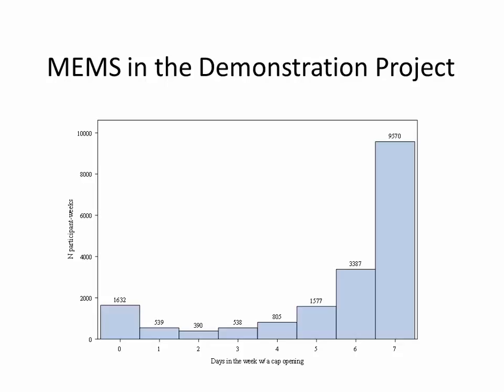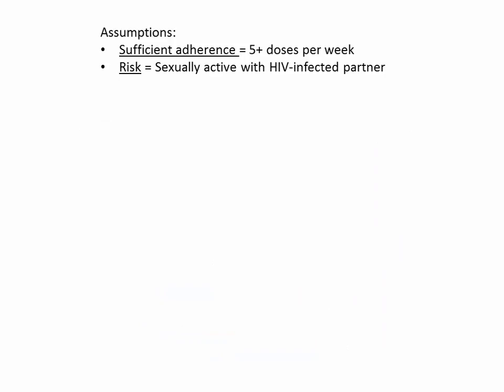So we looked at that in the demonstration project, and what we found was that about half of people are incredibly good at this. They take it every day, every week. Then we've got some people down here. This is still probably okay. Again, the message is daily adherence, but when you need it. But this is probably okay, and even this may be okay. But this 20 to 30% down here, those are people where we're wondering, are they non-adherent during a time when they really do need to be adherent?